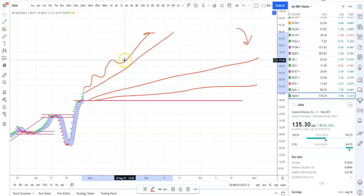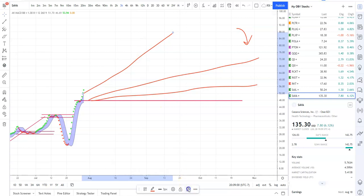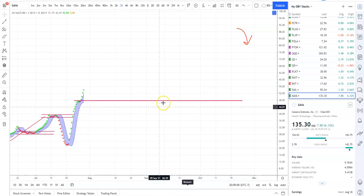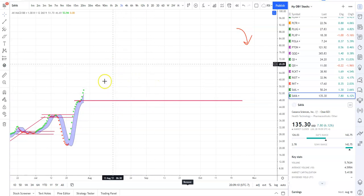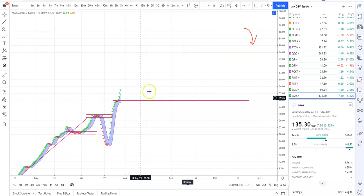I'm seeing absolutely no danger signs of any big pullbacks right now. This is a point where you just take your SAVA, and if it pulls back, and as long as you're in these positive areas and haven't dropped below this important momentum line, you just keep adding to your positions and just keep riding this thing to the upside. So that's kind of where I'm at on SAVA.